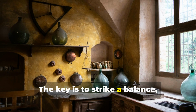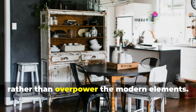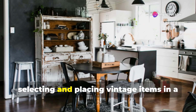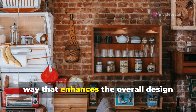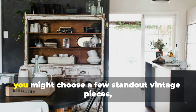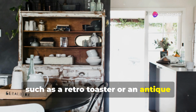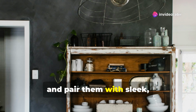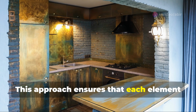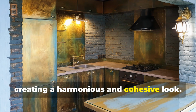The key is to strike a balance, allowing the vintage pieces to complement rather than overpower the modern elements. This balance can be achieved by carefully selecting and placing vintage items in a way that enhances the overall design without overwhelming it. For example, you might choose a few standout vintage pieces, such as a retro toaster or an antique spice rack, and pair them with sleek modern appliances and cabinetry. This approach ensures that each element has its own space to shine, creating a harmonious and cohesive look.